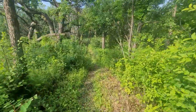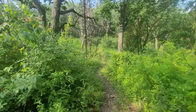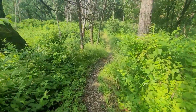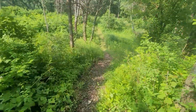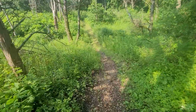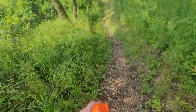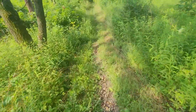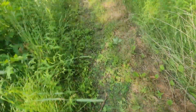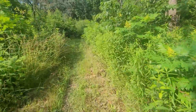I'm not surprised that we're by the Ice Age Trail, because this is some slopes. They're pretty great though. Kind of running down the hill. Bet you it does get flooded around here though, just because that's quite the dip.